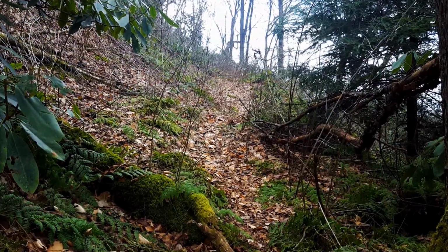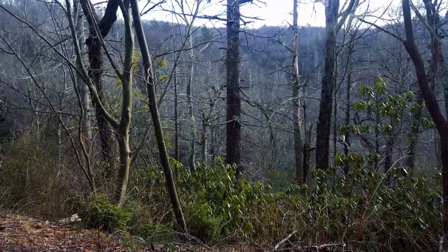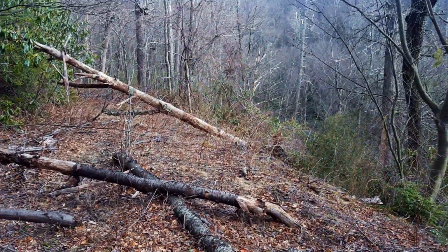Trail 149 starts off as a single track trail, goes through a batch of briars, and then turns into a nice wide double track trail after about 300 or 400 feet. And it looks like today a few blowdowns.